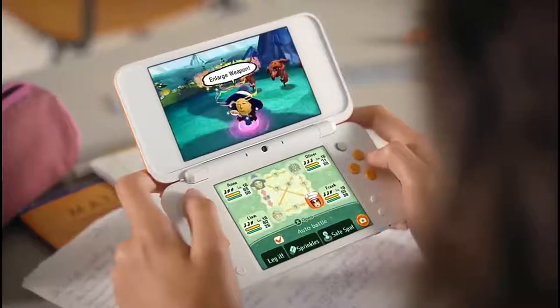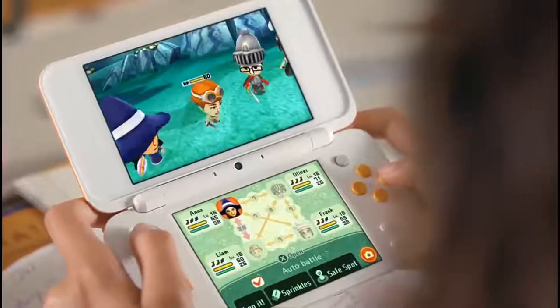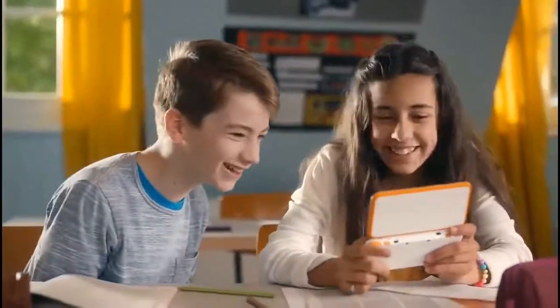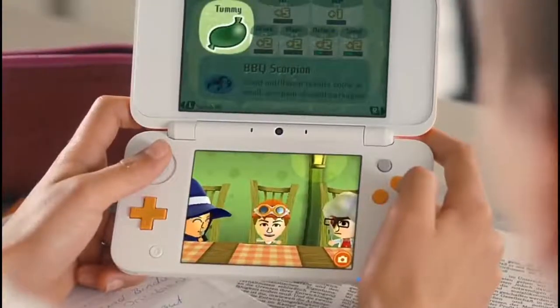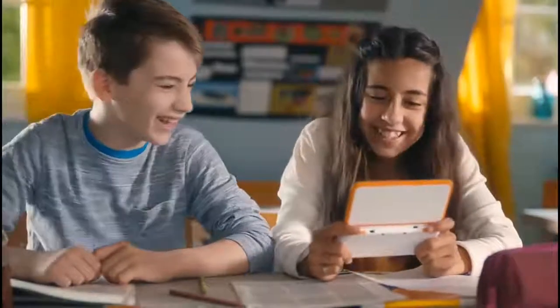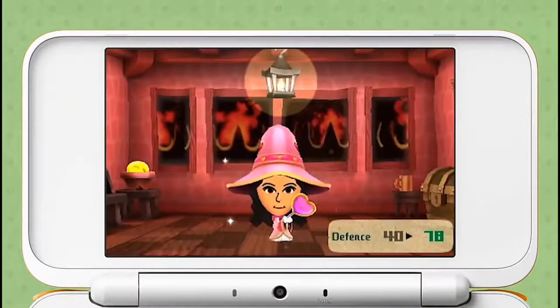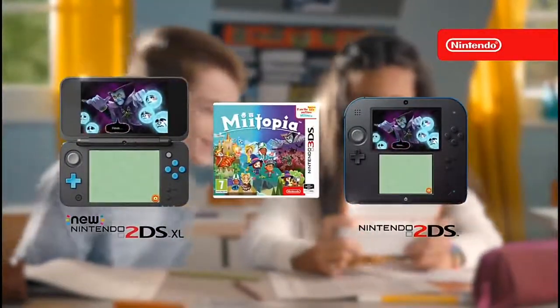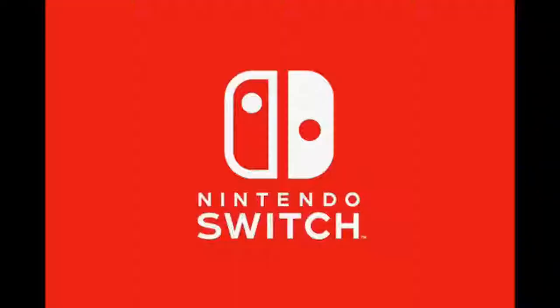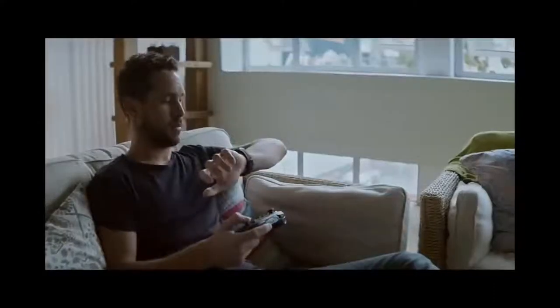Hi, I'm Anna. And in Miitopia, I'm a maid. Liam, I always knew we would make such a great team. Also, I cannot believe your favorite food is barbecued scorpion. Your own adventure and bring your favorite people with you. Only on Nintendo 2DS and 3DS. Sometimes, you know.